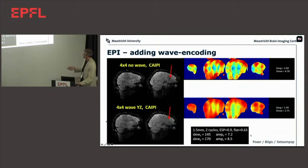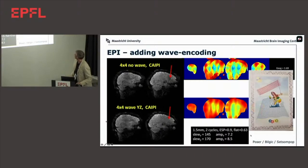So here are the parameters. You can only afford two cycles, and those are the gradient levels, but it doesn't really matter. Funnily enough, since this was done in Hawaii, this ended up in a birthday card I got from the group. This is actually a field camera measurement of the Wave-CAIPI EPI here, and you see the waves going here, and I'm supposedly surfing them, and here are the little wiggles that we played out on the phase encoding axis.